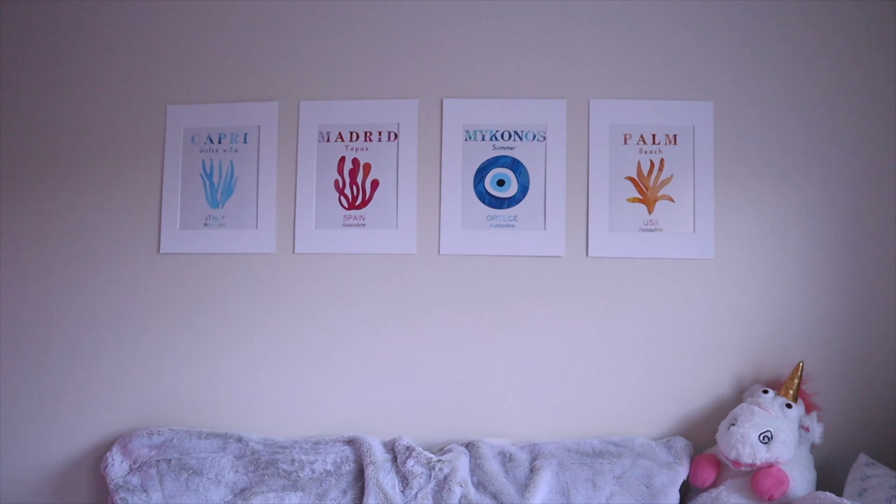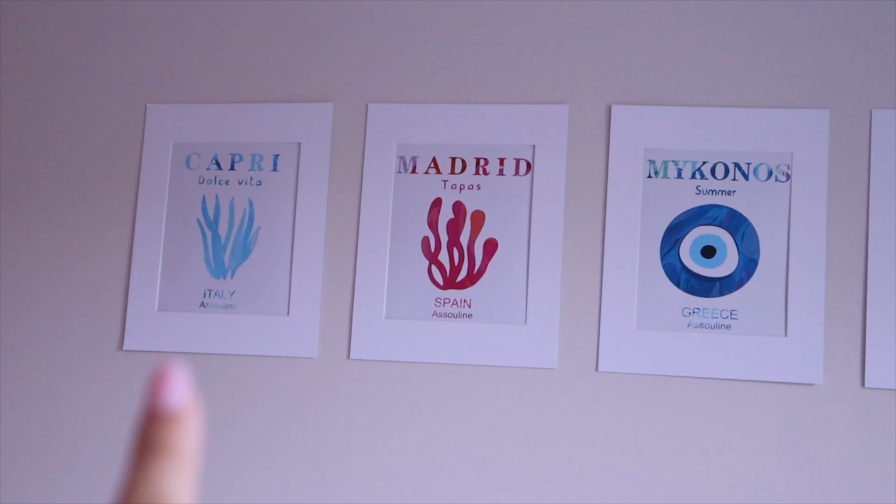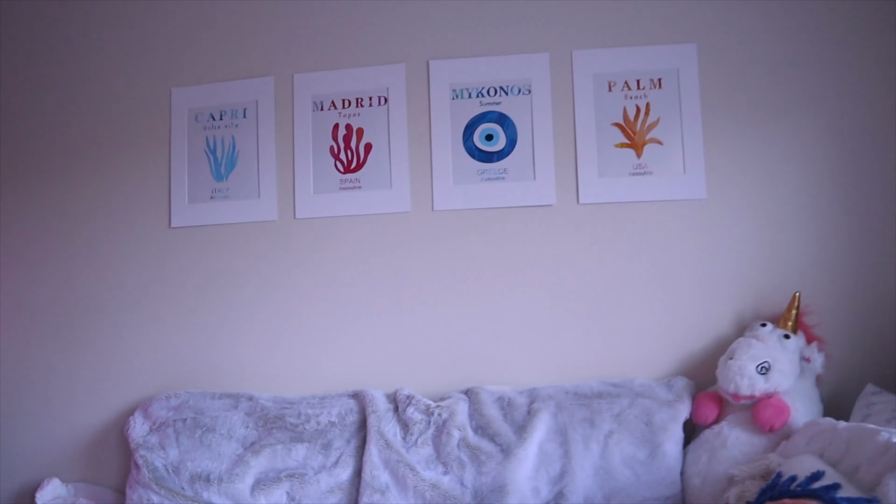Above my bed is my favorite part. So I got these printouts from this small business on Amazon, and I got these frames from Michael's, and it just fits perfectly, and it makes the room look a lot cuter.